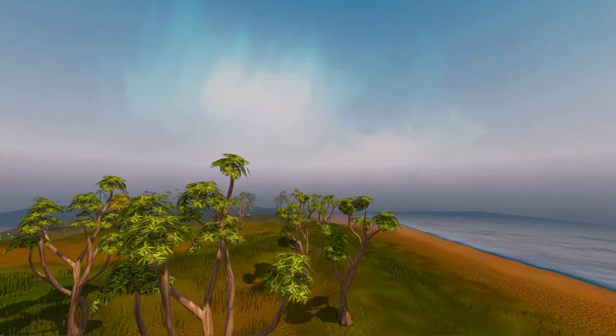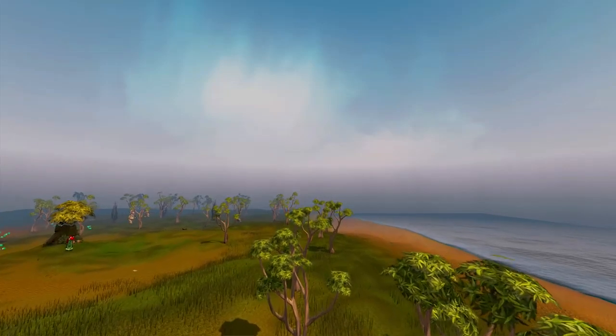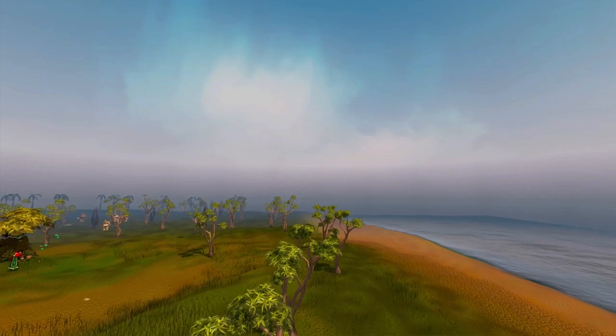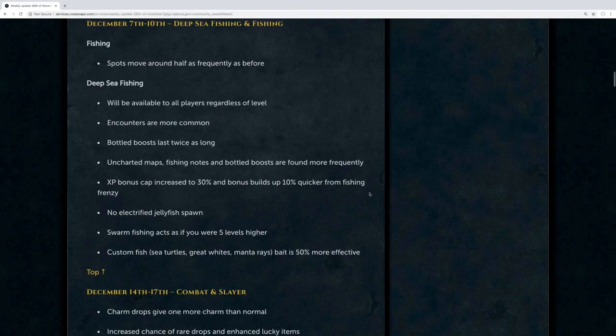Locators can also be crafted now with the Divination skill rather than bought from Mobilizing Armies. The Mobilizing Armies' high scores will be preserved for posterity, and as I mentioned, we'll be discussing more about the ramifications of this, as this is a huge piece of content that was removed, on this week's episode of RSBANDB Update. And finally, this weekend, we have the second winter weekend, which is deep sea fishing and fishing.